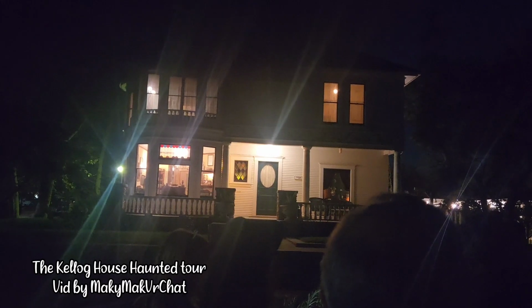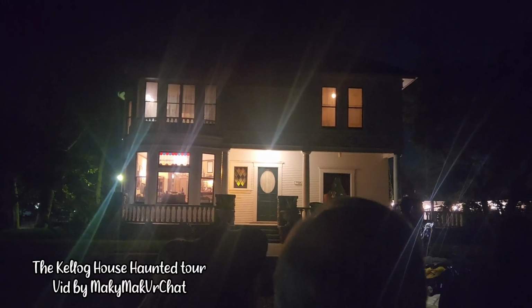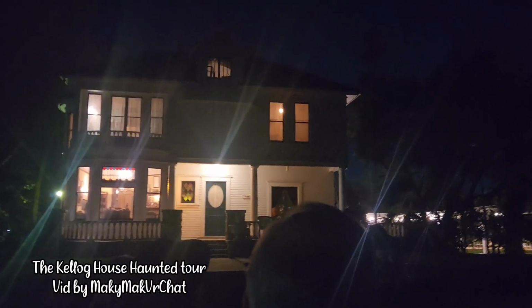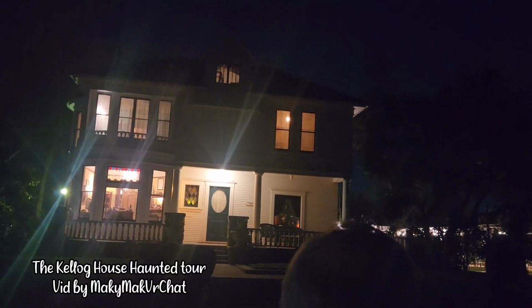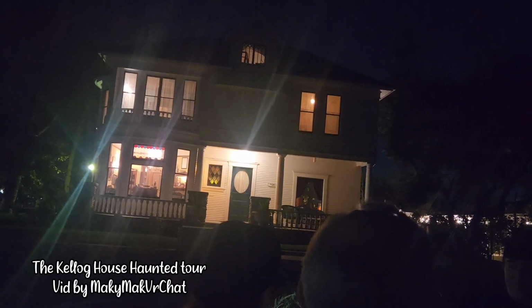Our museum is a hands-on learning museum for children. However, we ask that you respect the signs that say do not touch, do not sit, because about 90% of the stuff inside the house is antique. So we want to make sure that it stays in good condition.